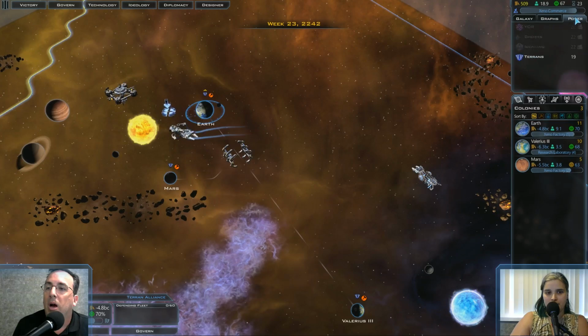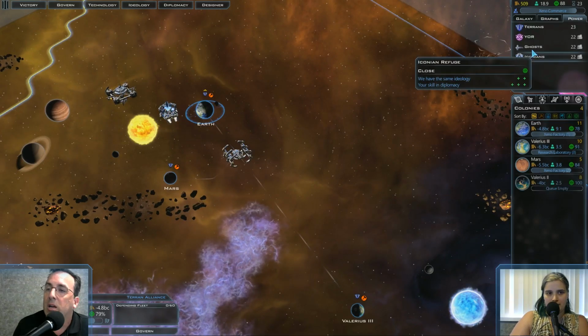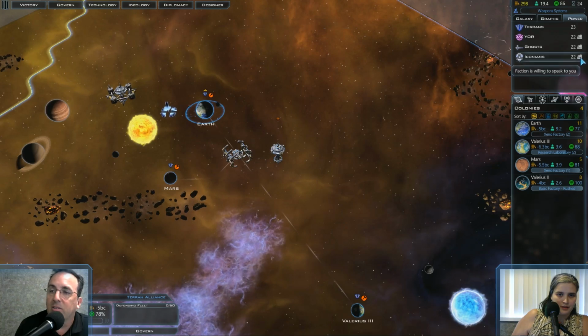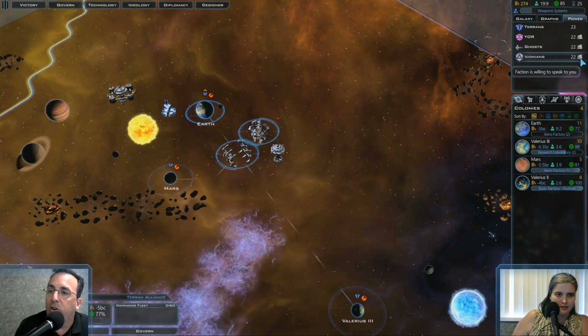Right. Okay, so now if you look over here, you see this little icon, and this is going to change. These are temporary icons, but you can actually see now if you can talk to a race.